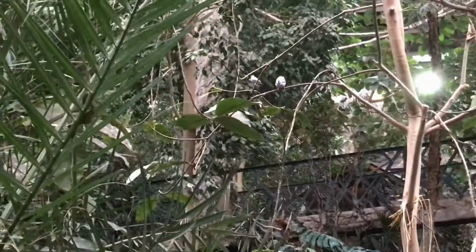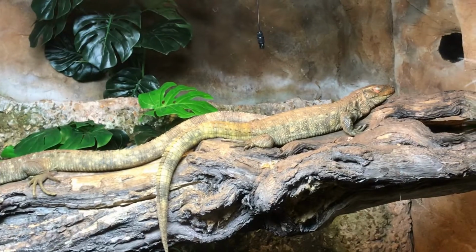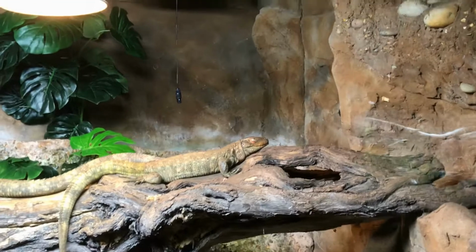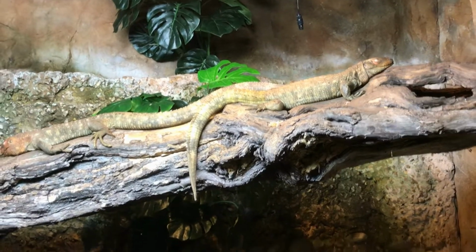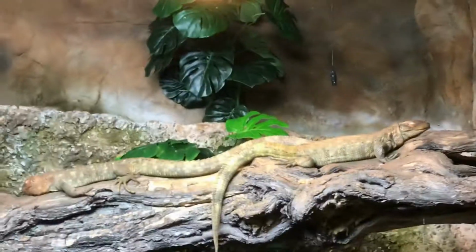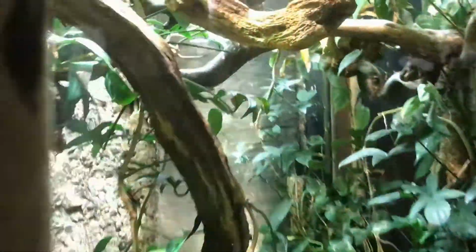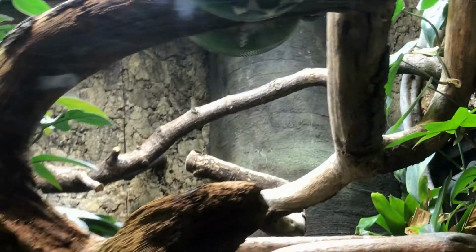Look, birds. So these are the king lizards. They come from the top of South America. I can't tell you exactly which regions, but obviously Caymans got to be one of them. And here we have the emerald tree boa. Oh, can't see it. Let's come back to that one.